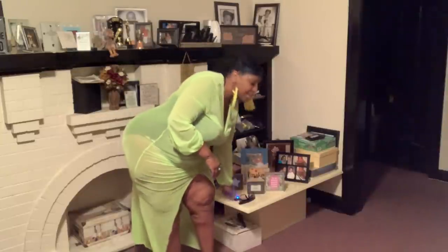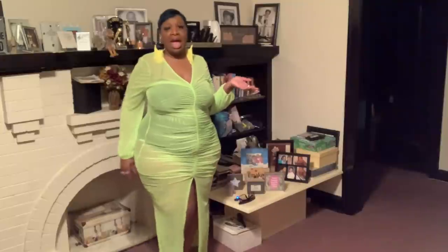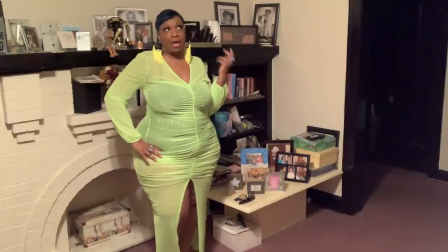Okay, so this is the last swimsuit. This is the last swimsuit cover up, okay? This right here is the cover up. I bought this cover up from Curvy Sense, where I told you all I got the other swimsuit from. And the swimsuit that's up under here is also from Curvy Sense. And I will link it in my description. I do still believe that they have this lime cover up suit, okay? I'm not for certain, but I do think that they still have it.